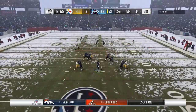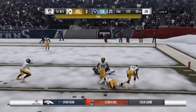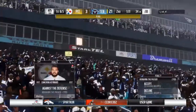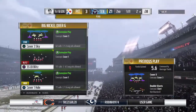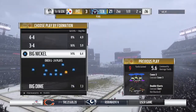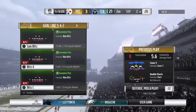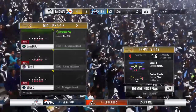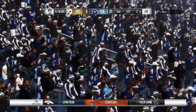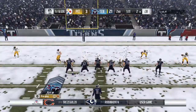Mariota now. His throw caught right around the 6. And they will eventually get him down, but he's inside the 5 all the way to the 3. So a critical mistake, roughing the passer. Now it's 1st and goal.